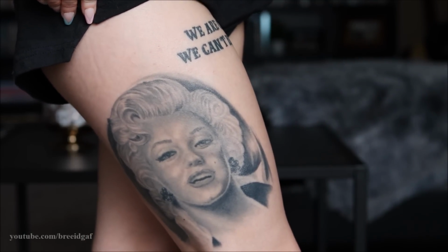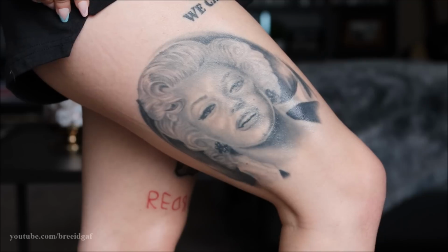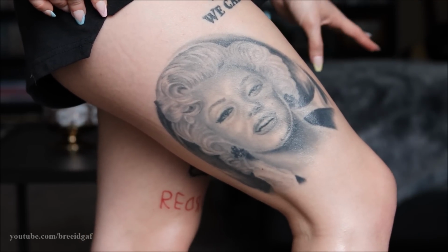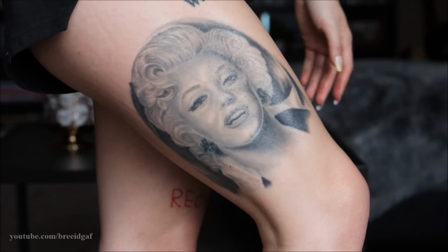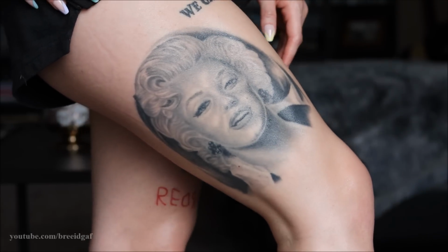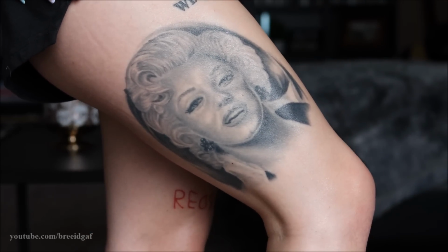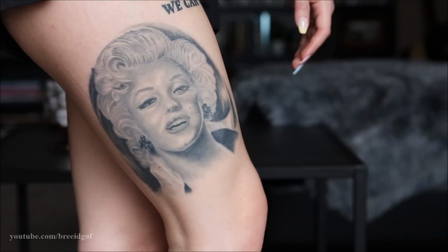I have 3 total portrait tattoos on my legs, and this one is my Marilyn Monroe portrait. So I am, again, a huge Marilyn Monroe fan, always have been ever since I was a very little girl. And I actually went and got this tattoo done on her 90th birthday. So that was really exciting. I purposely scheduled it for that day because I wanted to get this on her birthday.